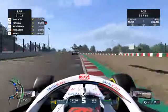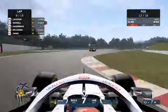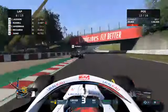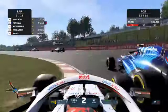That's in a dangerous spot, but we got it done. There's George. Good job. Nice overtake. You should be seeing Butler soon. Let's keep it clean, please, Cass. As I bump into somebody, brilliant.